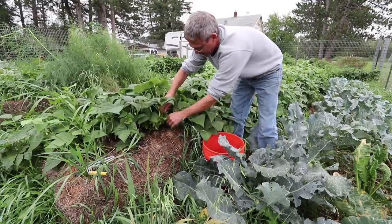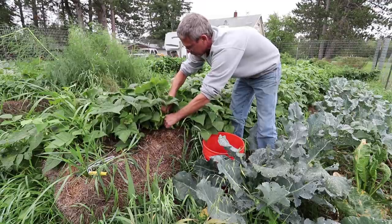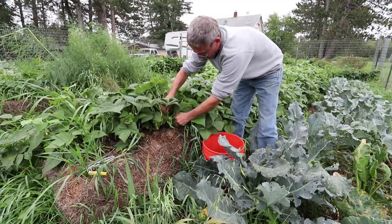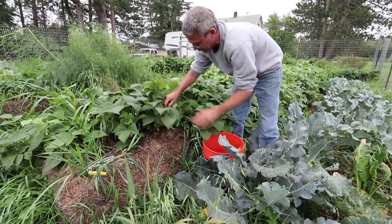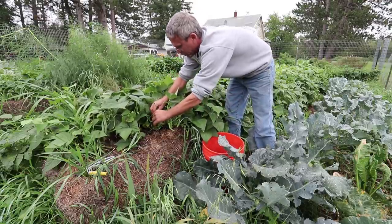So I thought I'll get a few more beans picked here, so we'll have something to do today. We can can beans while it's raining out, because it's supposed to rain for quite a while, according to what they're saying.